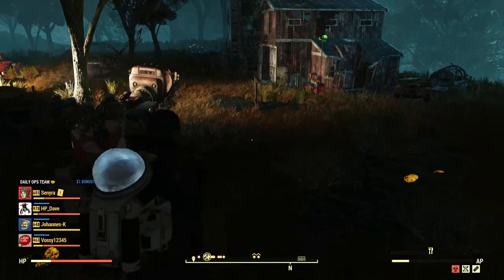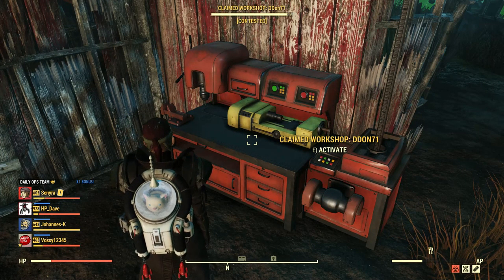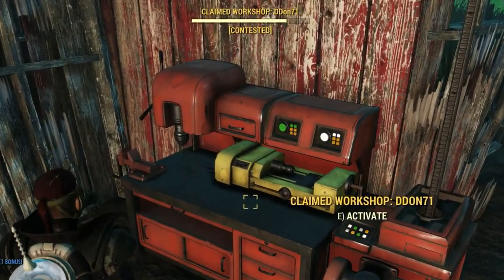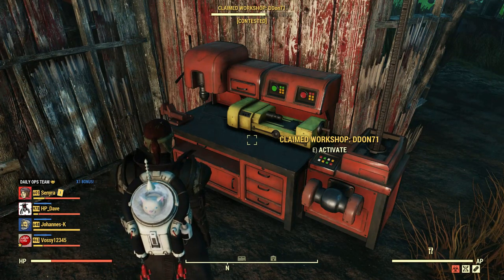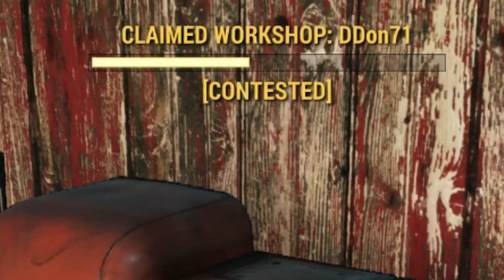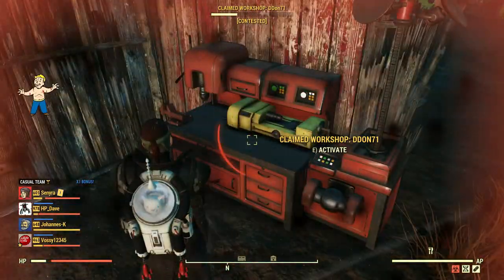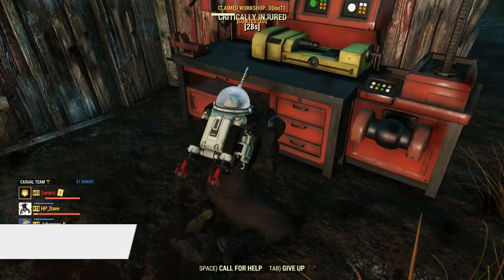It might show you a certain workshop is unclaimed, but once you get there and try to claim it, you will soon understand the workshop already has an owner, and they might even be around, just like it happened to me here. I thought this workshop was free to claim, so I spent caps to contest it without paying attention to the upper text. Why would I? I previously checked the map and the icon showed there was no owner, so I went for a quick break and when I returned, I was dead.